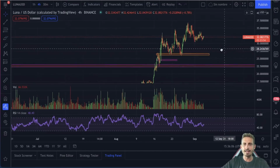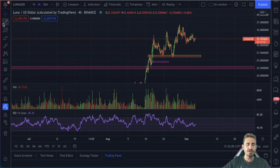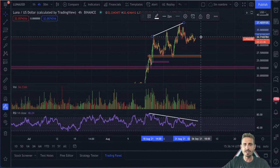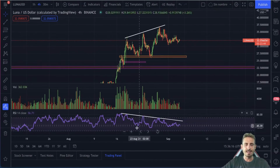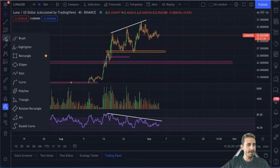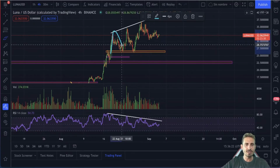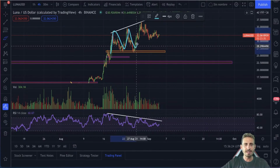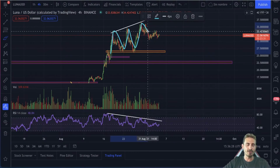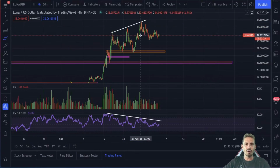Now, what we can see here on the 4-hourly chart for Luna is that we do have bearish divergence on the RSI. The price action is making higher highs and the RSI is making lower highs. So yeah, be careful with this price action. As you can see, we are breaking all-time highs consistently. This is a clear distribution kind of forming on Luna.